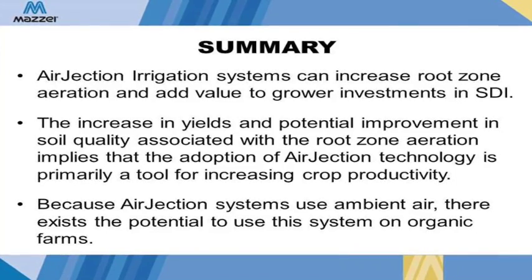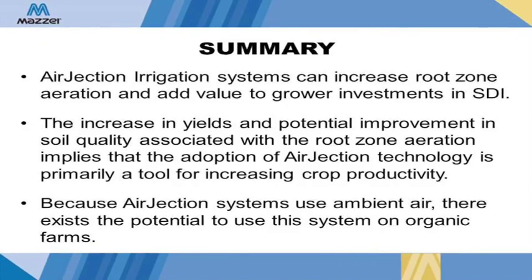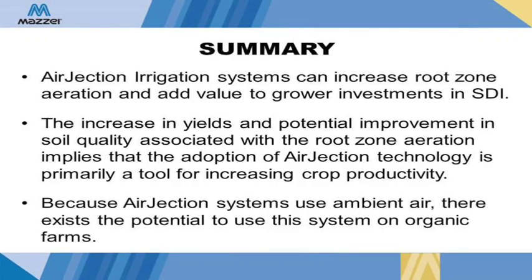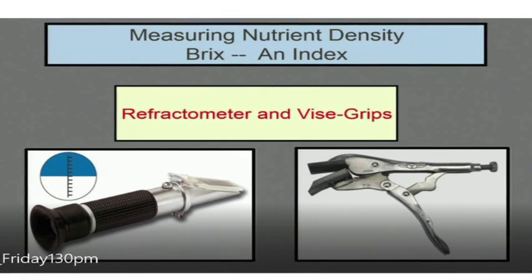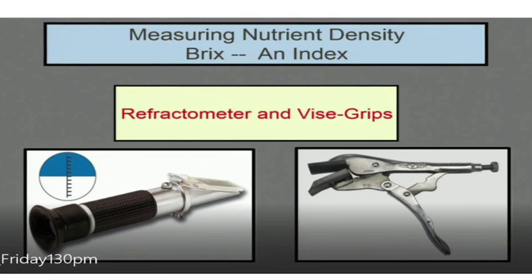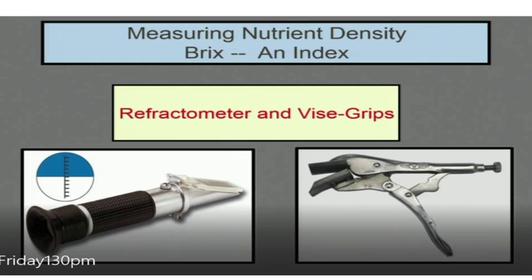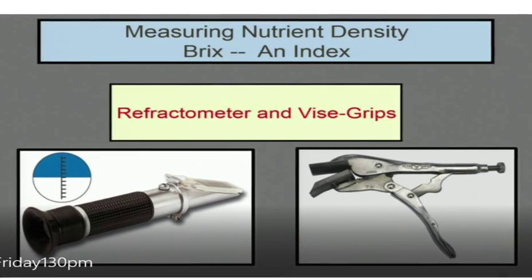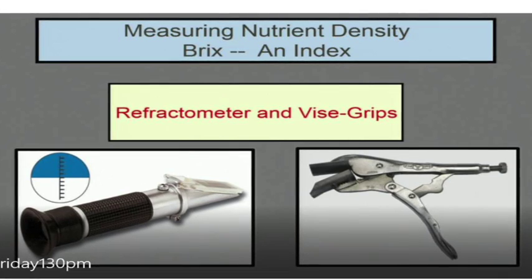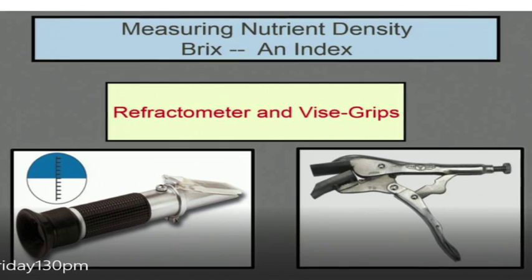This is what I like to do. You can increase the soils and increase the roots and so on like that. Now, how do you measure nutrient density? There's a device called a refractometer. It measures the bricks, the sweetness, the measure of the juices, which in turn tells you the vibrancy and the quality of the plant. My wife doesn't use the bricks or the refractometer. She uses her taste buds, and she'll say, your corn is the sweetest I've tasted.